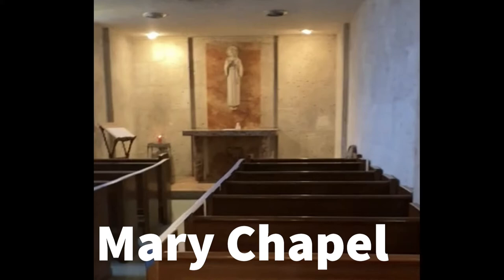The front face of the marble altar has the lettering SM, standing for the Latin Sancta Maria, Holy Mary. The statue is carved of Botticino marble against a background of Pernice Pastello marble.